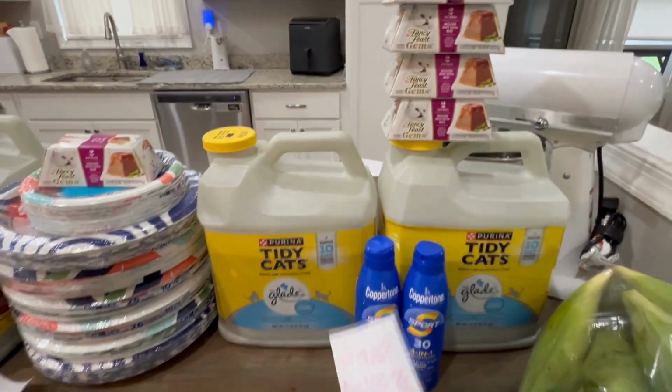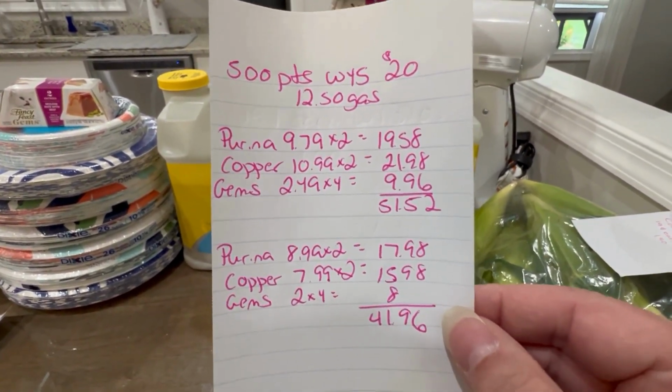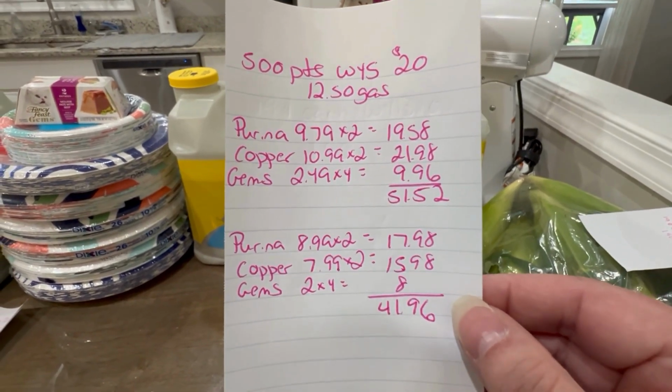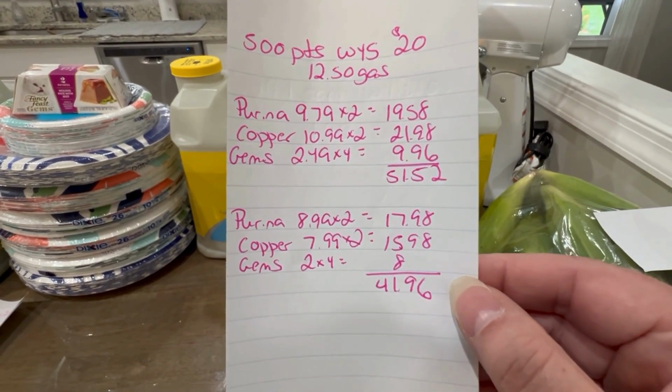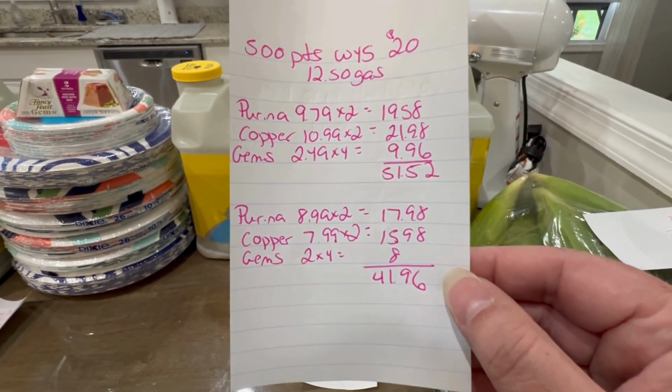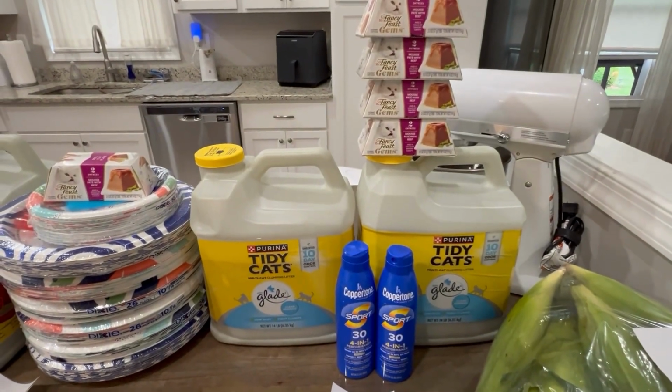So all of these items here, the Purina Tidy Cat is normally $9.79 a piece, so 2 of them will cost you $19.58. The Coppertone is normally $10.99 a piece, so 2 will cost you $21.98. And the Gems are normally $2.49 a piece, so 4 will cost you $9.96. So typically it would be $51.52 for all of this.